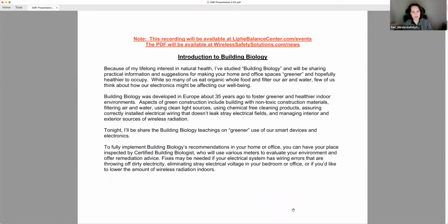To fully implement building biology's recommendations in your home or office, you can have your place inspected by a certified building biologist who will use various meters to evaluate your environment and offer remediation advice. Fixes may be needed if your electrical system is found to have wiring errors that are throwing off dirty electricity, or if stray electrical voltage in your bedroom or office needs to be remediated, or if you'd like to lower the amount of your indoor wireless radiation.